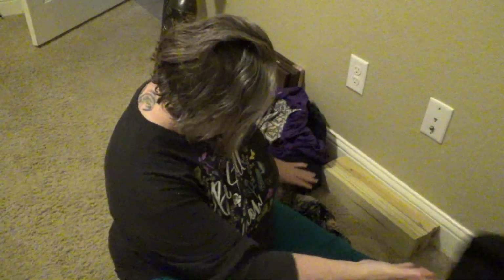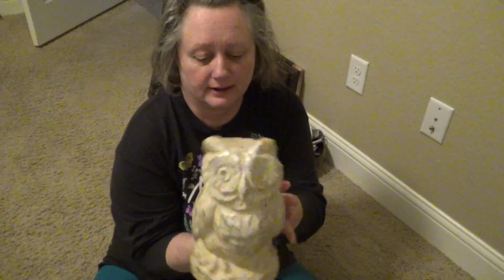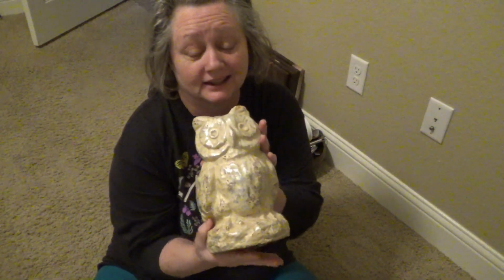I just have a pile of clothes that I no longer wear, no longer want. They're in pretty good shape, I think. Some of them I don't think I've even worn, maybe twice. All right, so I've had this owl. I love owls, but I'm not loving this guy anymore. I got him at some thrift store, and I just loved him, but he went with the decor that I had in my old house, and I'm just not liking him anymore. So sad, he's going to go bye-bye.